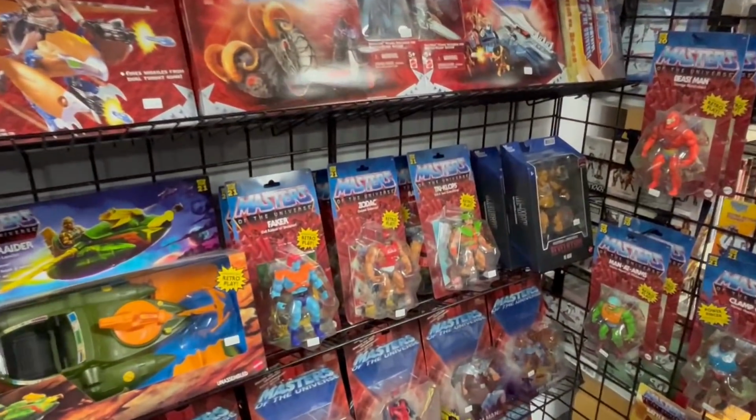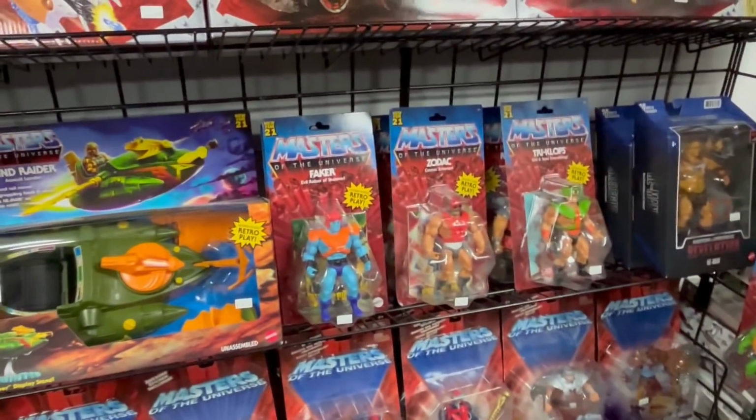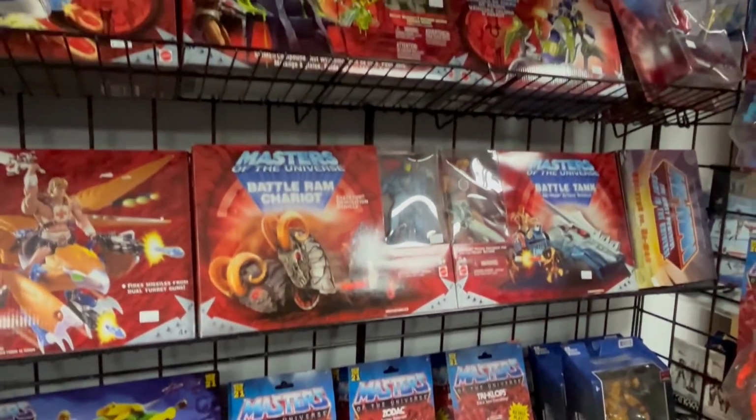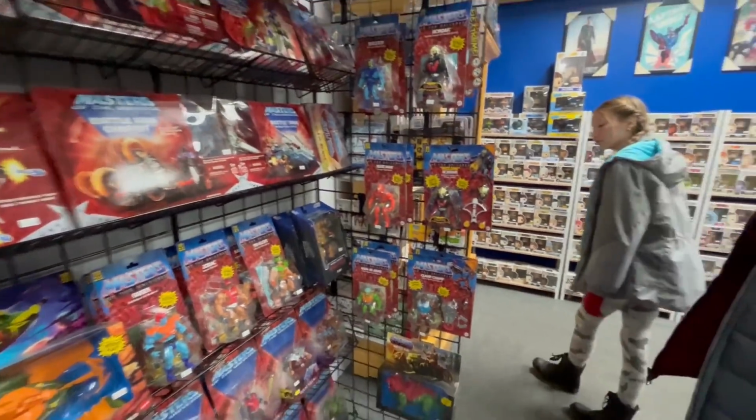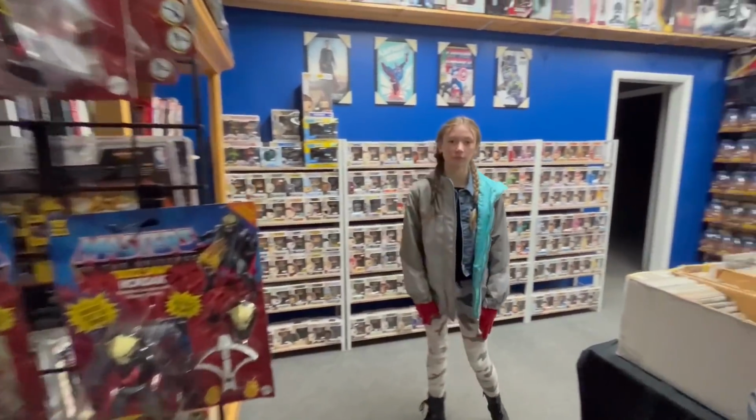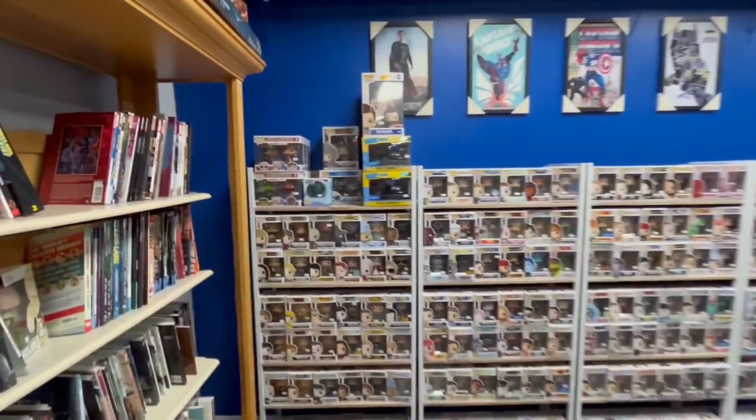They didn't have a ton, but here was a bunch of the Masters of the Universe items. Yeah, Vince was in his glory. Might have to go back and pick up a couple of those. I know they had a couple I was missing.